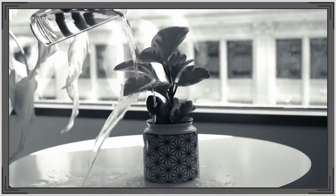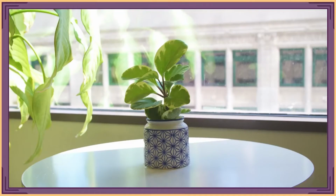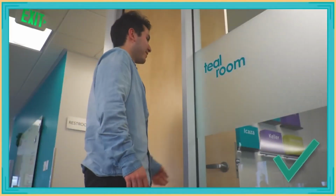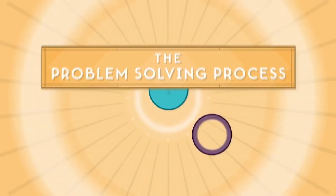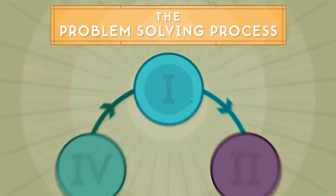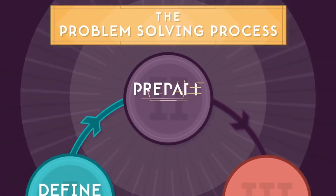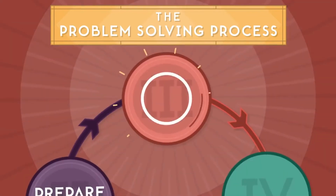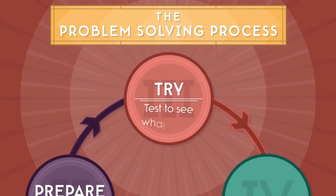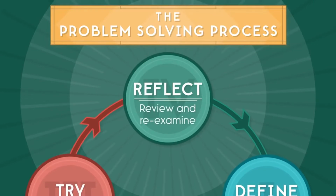We all deal with different types of problems every day. And one way or another, we come up with solutions. But did you know there's actually a series of steps you can take for solving any problem? It's called the problem-solving process, and it has four basic parts. 1, define: identify the problem. 2, prepare: research previous solutions and brainstorm new ones. 3, try: put a plan into action and test to see what works. And 4, reflect: review what worked and what didn't, and how you might change your approach in the future.